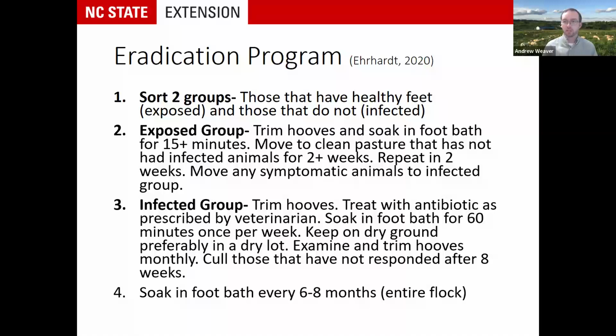So maybe you're bringing animals in to preg check. Maybe you're running through to vaccinate or something like that in the spring. Maybe after shearing or something like that, they go into a foot bath. Think about, you don't need to bring the flock in at a separate time just for this. Think about how you can pair this up with some other times you're already handling those animals.